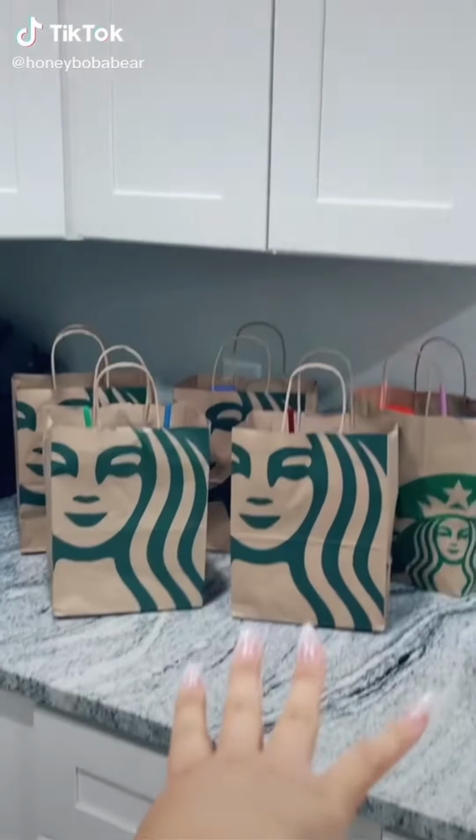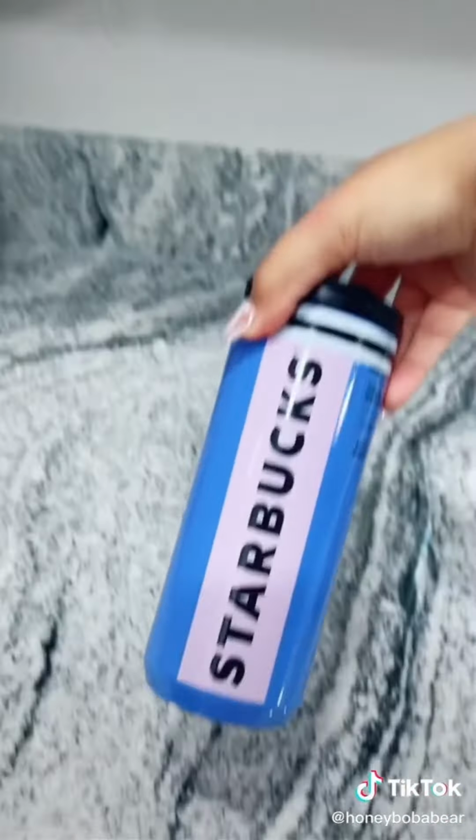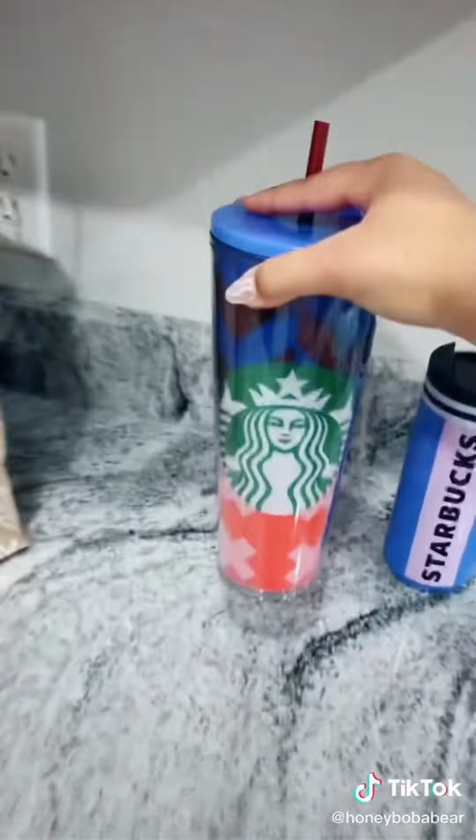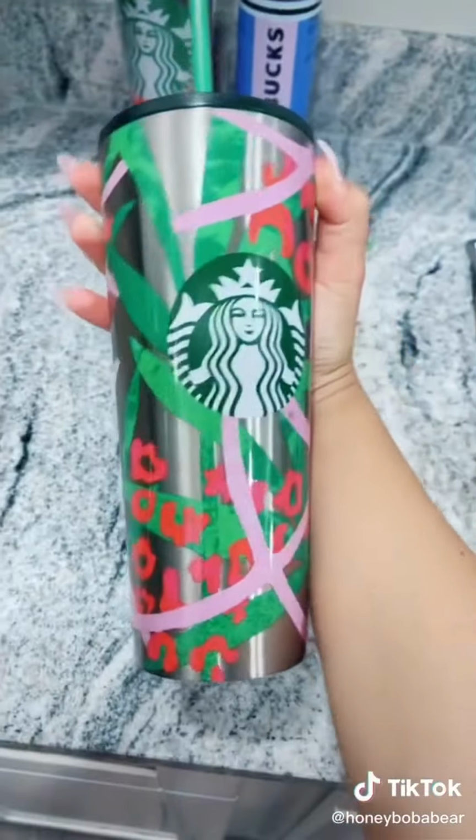Here's another one of my 3 a.m. purchases. Waited outside for 3 hours in the dark for cups. Well, this is the first one. She cute, she cute. Okay, this one's kind of ugly, but I didn't want to have FOMO, so I got her anyway. I think I'm going to trade it for something I do like. This was my favorite one.